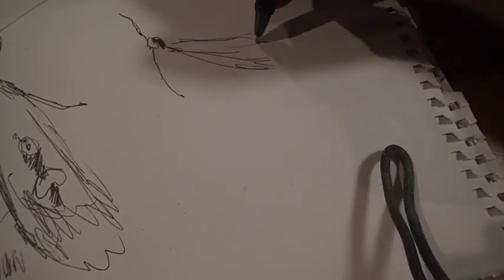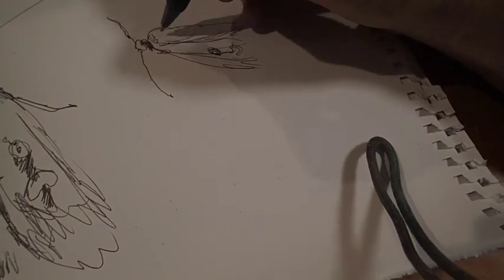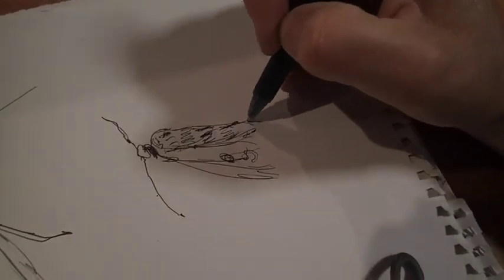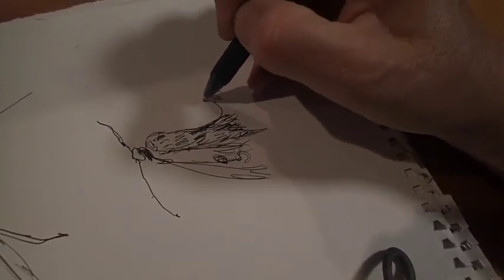Moth numbers have drastically declined. Mountain pygmy possums rely on bogong moths for food.